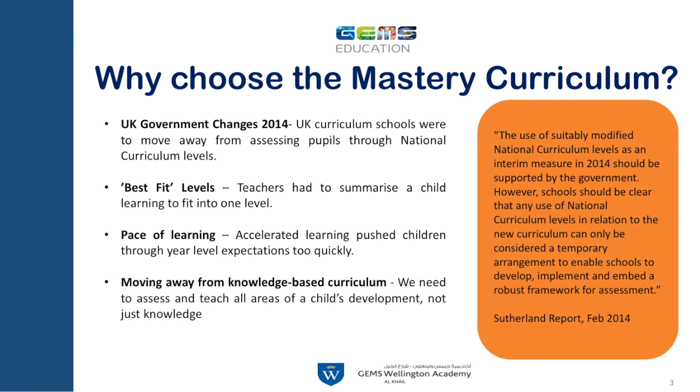The first thing I want to explain to you today is exactly why we chose the mastery curriculum. First of all, it was announced in the UK in 2014 that curriculum levels were to be scrapped and were not going to be used anymore. You may have been familiar with the language of 4C, 4B, 4A and those curriculum levels. Those do not exist anymore, and they asked every school to implement their own assessment system in order to celebrate and record children's achievements in schools.